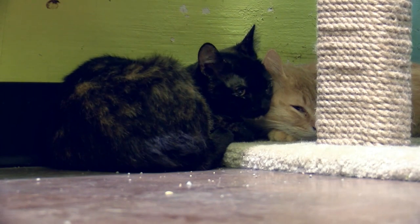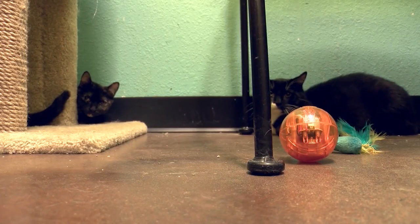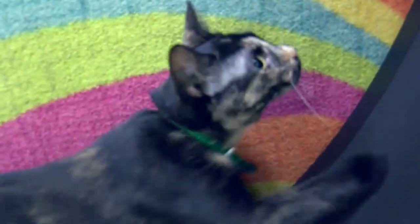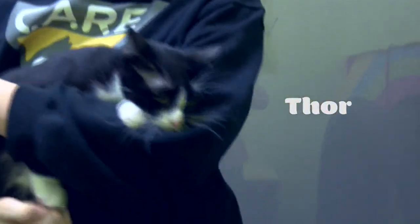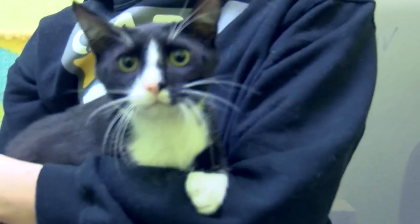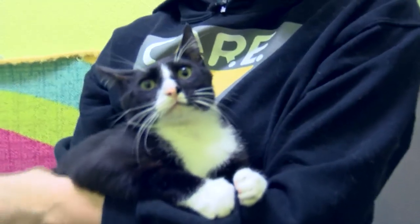So Thor and Bubba are brothers. They came from the same litter. And Clover and Shamrock are sisters. And then Vango is another little boy that we got from somewhere else. Meet Thor. He's a super friendly guy. He can be a little shy at first, so he's a little unsure of the camera, but once he's comfortable, he is super duper social and lovey.